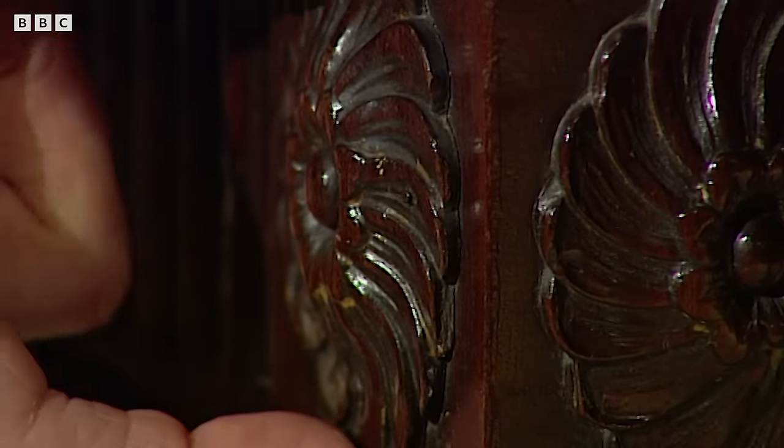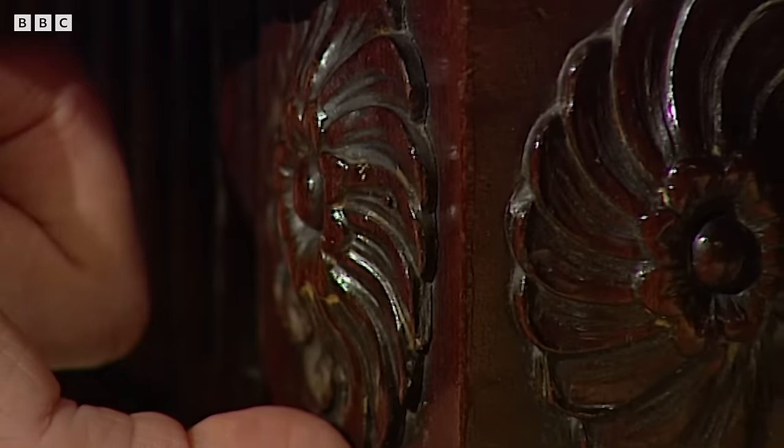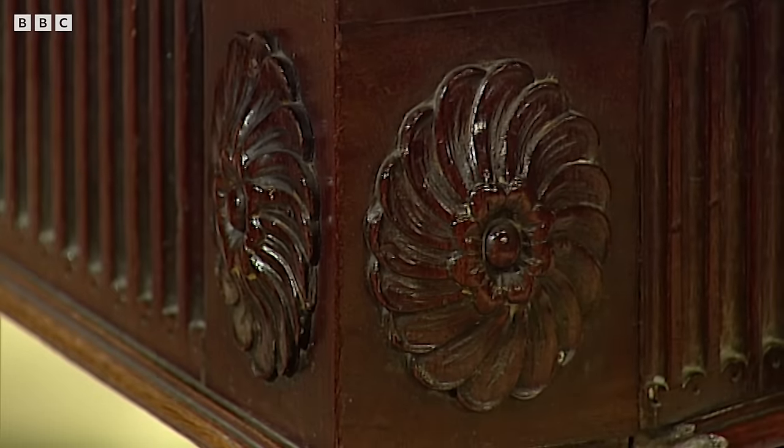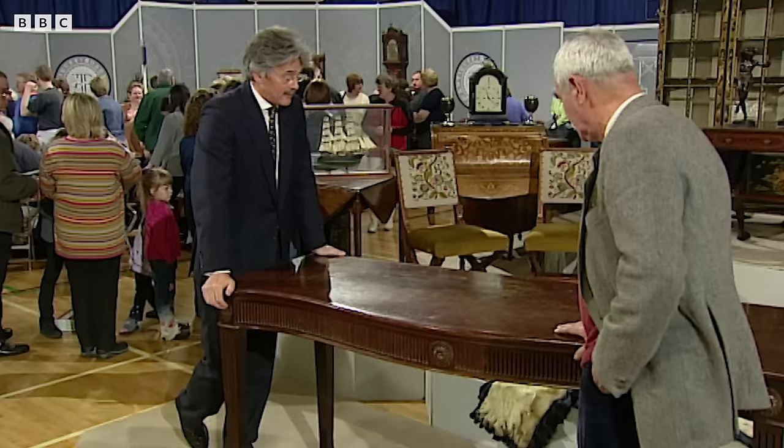So whoever made this probably didn't make these. Somebody else made them. He bought them in and just stuck them on. Yeah. Interesting, for what is a sophisticated piece of furniture, that's a piece of cheating. That's not cheating, no. Well, no, it's perfect. It's a perfectly genuine piece. So we need to value it.